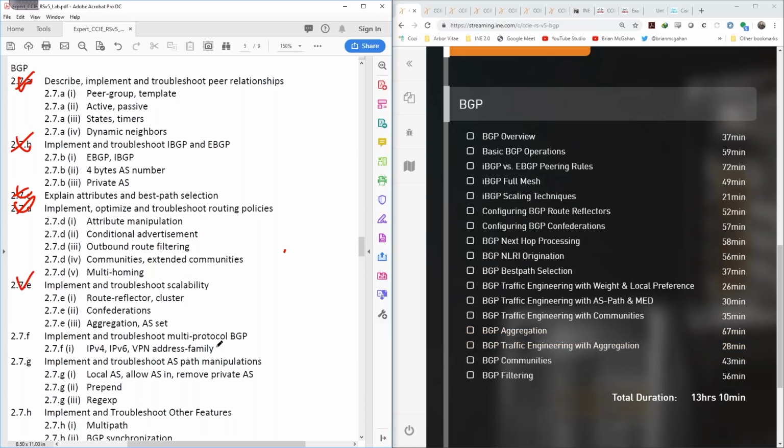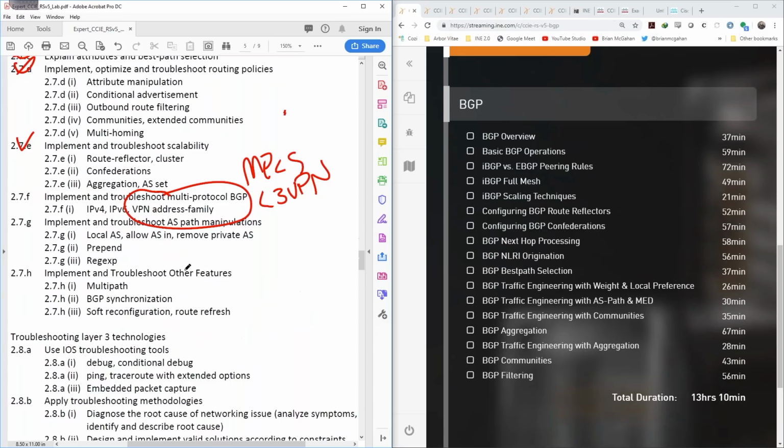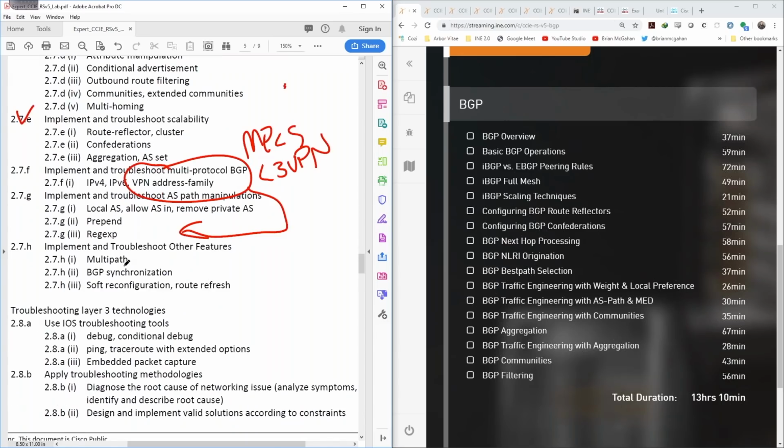Implement and troubleshoot multi-protocol BGP. Okay, VPN address family, that's going to be for an MPLS layer 3 VPN, which we have in a separate section of the videos. Okay, troubleshoot ASPath manipulations. That's going to be part of MPLS as well. Multipath synchronization, software reconfiguration. Those should be touched on a little bit, but they are fairly minor features. Multipath is touched on in MPLS layer 3 VPNs in terms of how to load balance within the service provider core.